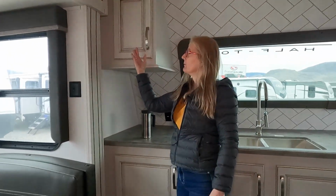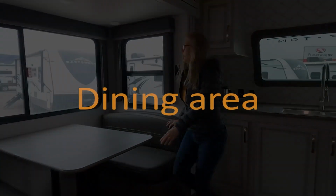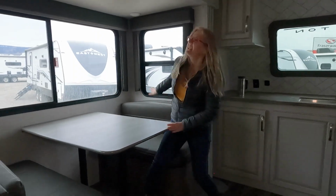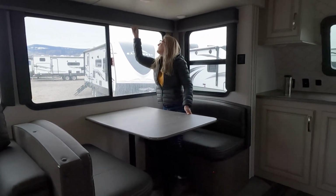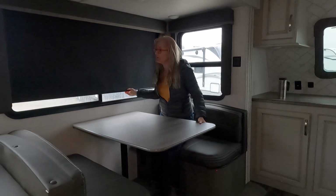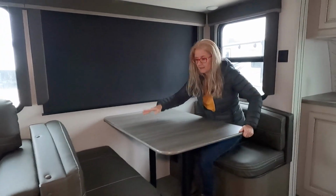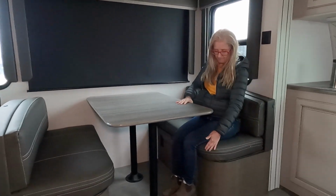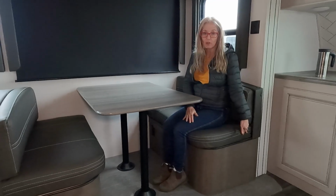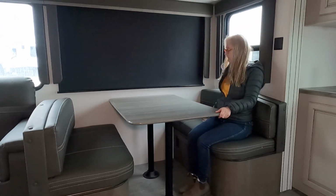Then, moving around to the first slide is where the dinette is. So gigantic windows here. And I am going to pull the blinds down to make it easier to show you things. So they are fairly dark blinds. This dinette is comfortable for me. It fits just right. So you should take that into consideration. You can sit 4 here nicely.